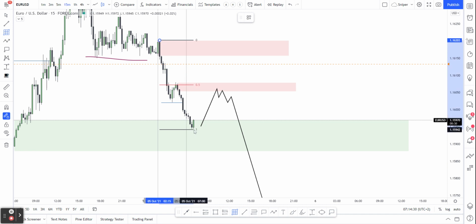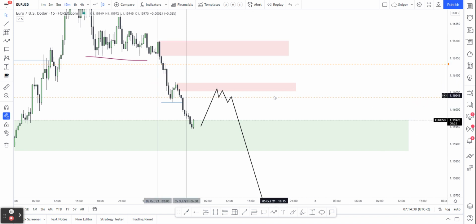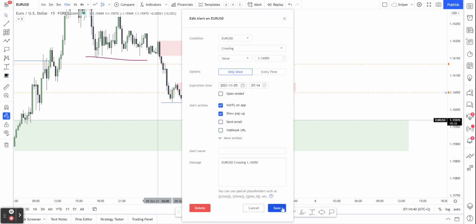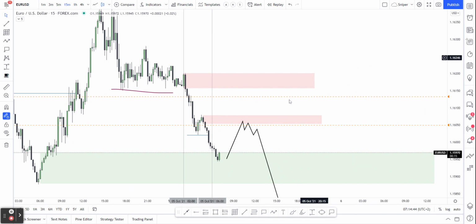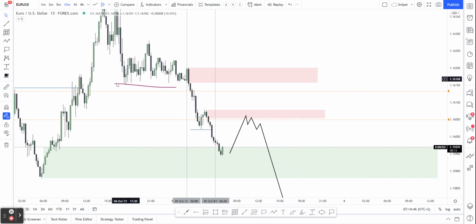If you see, this could be enough. So I'm definitely considering this one as well for potential sells. In my opinion, guys, that's my opinion. Just my opinion. This is not financial advice, so keep that in mind.